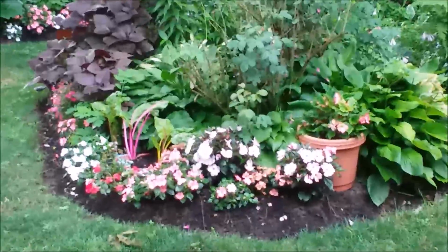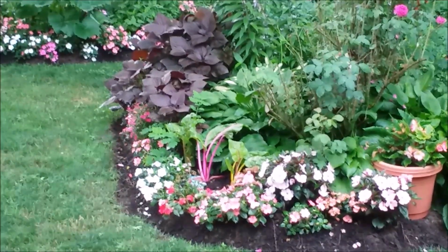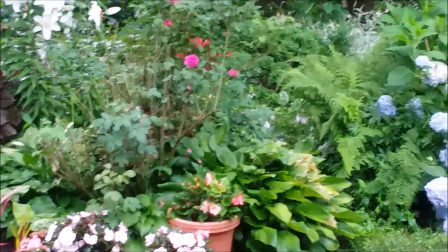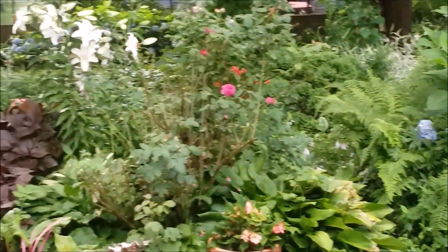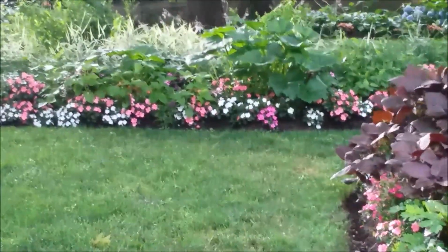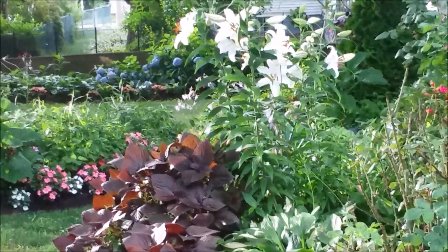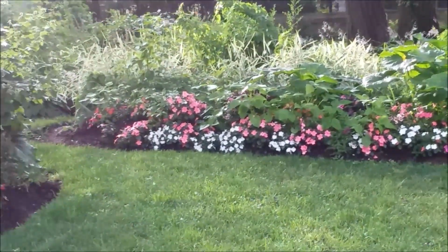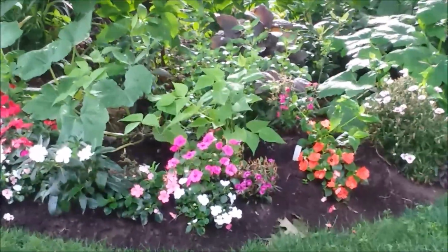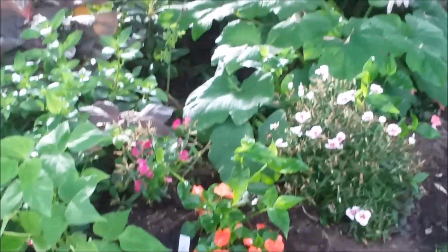Good morning. It's a beautiful morning here and everything is wet and luscious and green and just blooming and really filling out nicely. And I have something to show you. So we're going to walk into the front garden to see it. The sun is just about opening up on the garden. It has been raining. Things are looking really nice here.